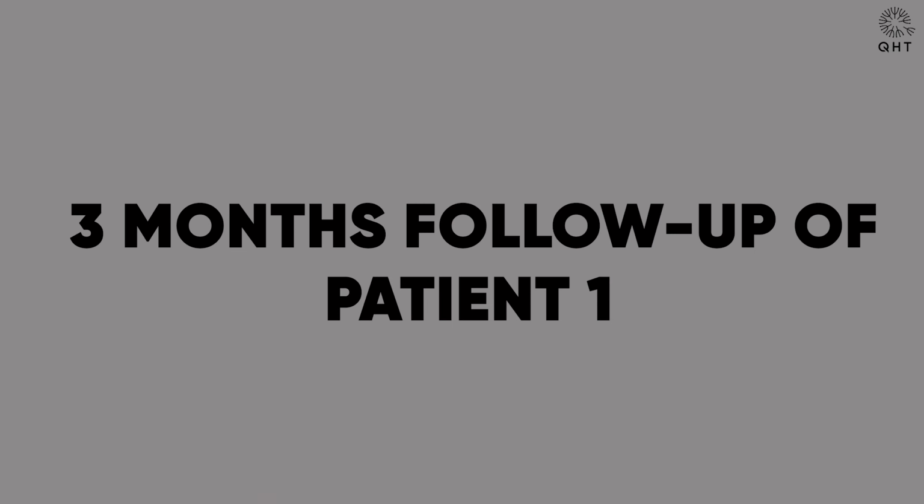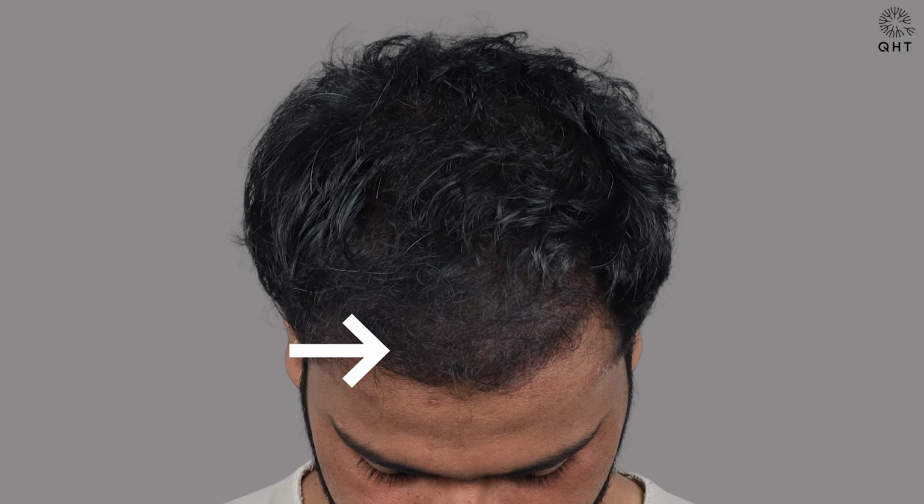Three-month follow-up of patient 1. Patient 1 demonstrated remarkable progress. His hairline had already taken a well-defined shape, and even the frontal area showed the emergence of tiny new hairs. The previously untouched zones were now filled with healthy growth, steadily strengthening and blending seamlessly. Considering it was only 3 months, the results were truly promising, setting the stage for perfect growth in all transplanted areas.